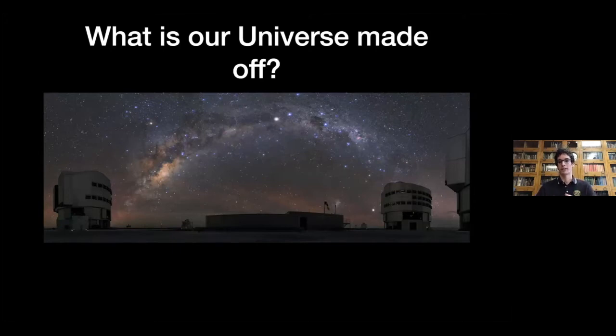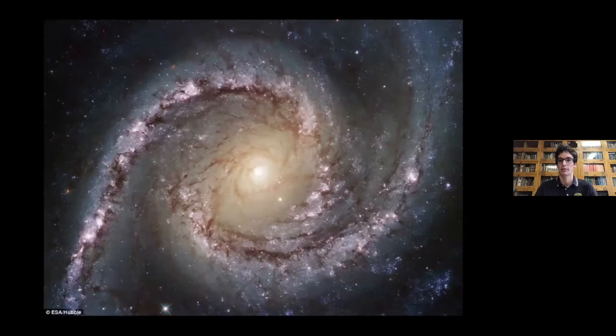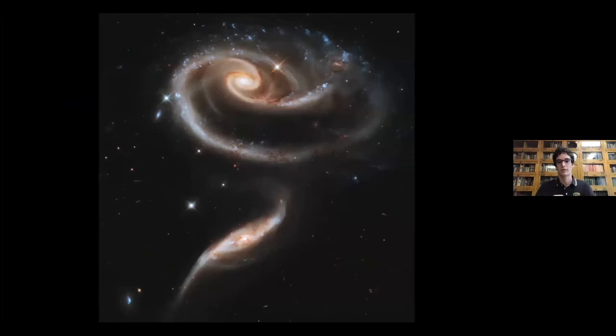And it doesn't stop there. We can keep zooming out. If we use one of our best telescopes, like the Hubble Space Telescope, we really quickly realize that our own Milky Way isn't so special, that there are actually many other galaxies like our Milky Way around, like this really pretty spiral galaxy that was imaged by Hubble in the 90s. But actually there are many types of galaxies. This is the so-called Sombrero galaxy, or these two galaxies that are about to collide with each other and merge together. And again, it doesn't stop there.